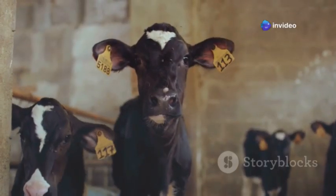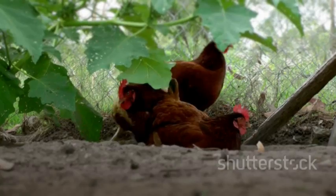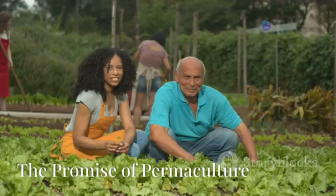Animals also play an important role in permaculture. Chickens can help control pests and fertilize the soil. Bees pollinate the plants, ensuring a bountiful harvest.